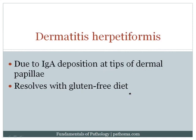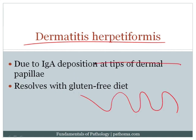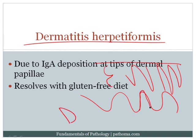Now one associated finding is something called dermatitis herpetiformis, and the idea here is that if we draw a picture of skin, this is the epidermis up here. Underneath it is the dermis, and remember that we have dermal papillae here. Now recall that the blood supply of the skin is all in the dermis. There are no blood vessels in the epidermis. So as blood vessels come up here, one of the things that can happen in this disorder is you can get deposition of IgA at the tips of these dermal papillae.